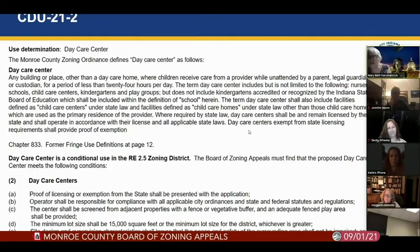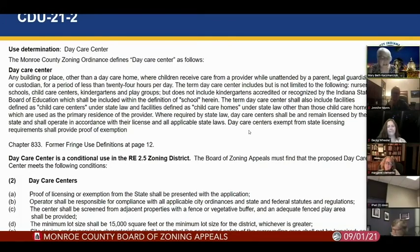All right, thank you. And once again, I'd like to state that I am so jealous that we did not have the quality care when my kids were younger that they do now. Is there anybody else here that would like to speak on behalf of this petition?